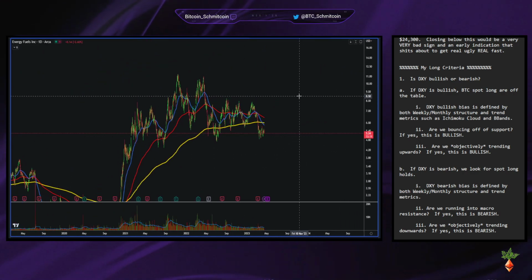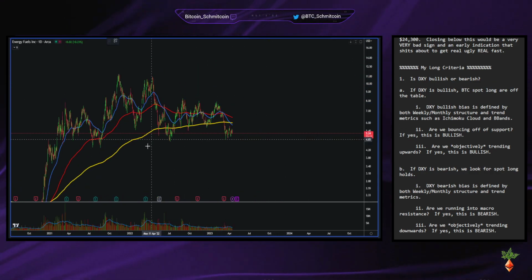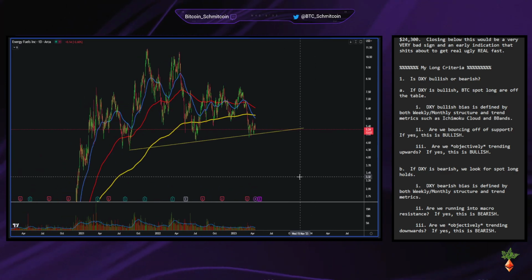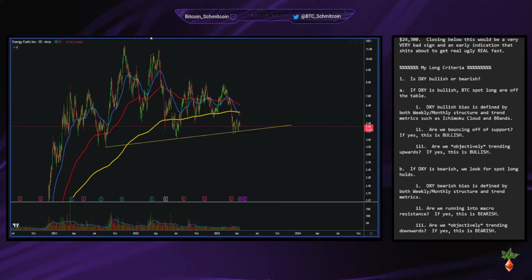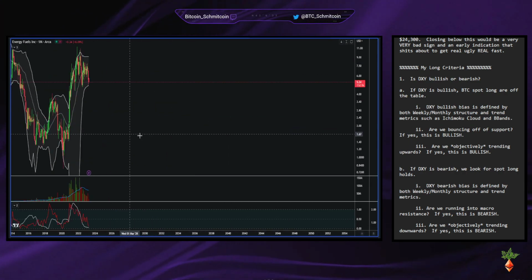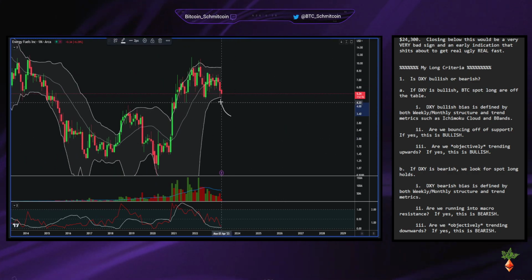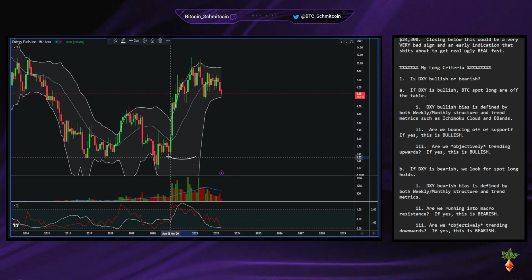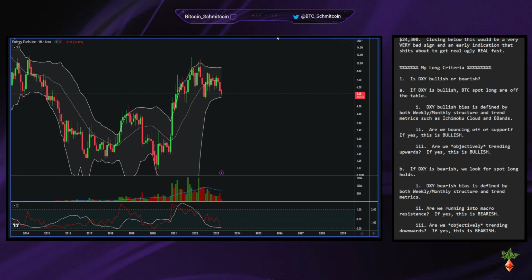Yep, we've looked at this before. This looks like a massive head and shoulders. Boom, boom, boom. Sitting right at the neckline. This is not something I would be particularly interested in getting long on, especially with the monthly Bollinger Bands looking like this. If this thing closes on that, this would be a fat short signal. And I would target this, honestly, taking out this low here.